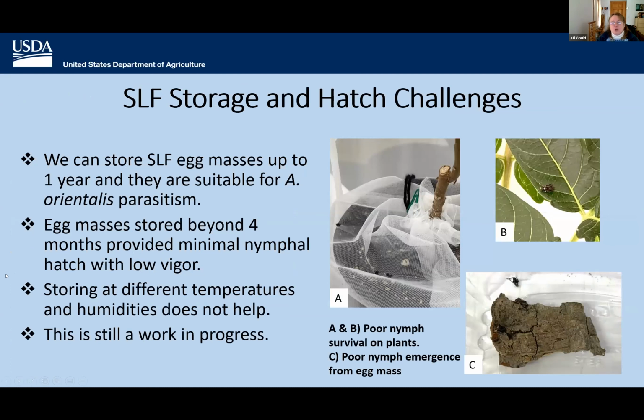And that is how to store the spotted lanternfly egg masses so that we can get nymphs out of them. We can store spotted lanternfly eggs for over a year, and they're perfectly suitable for Anastatus orientalis parasitism, no problem. But eggs stored beyond 4 months provide minimal nymphal hatch, and the nymphs that do hatch are of really low vigor. We've tried storing at different temperatures and different humidities, and so far we have not been able to crack this nut. And we have a new scientist who just got her PhD, named Mari Hicken, and she is going to be tackling this problem for us.